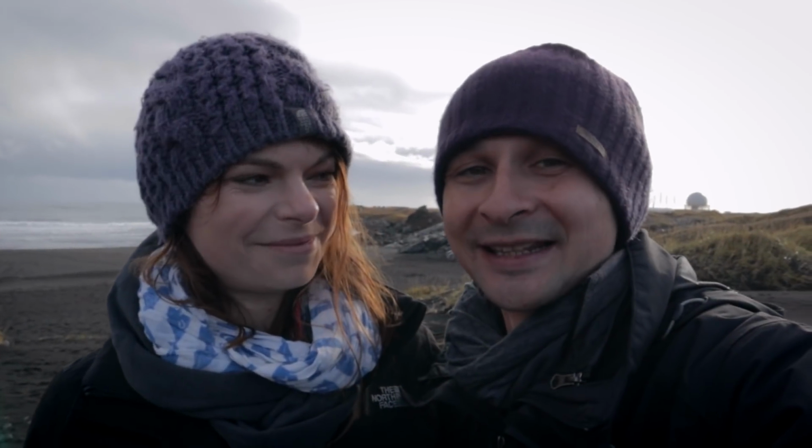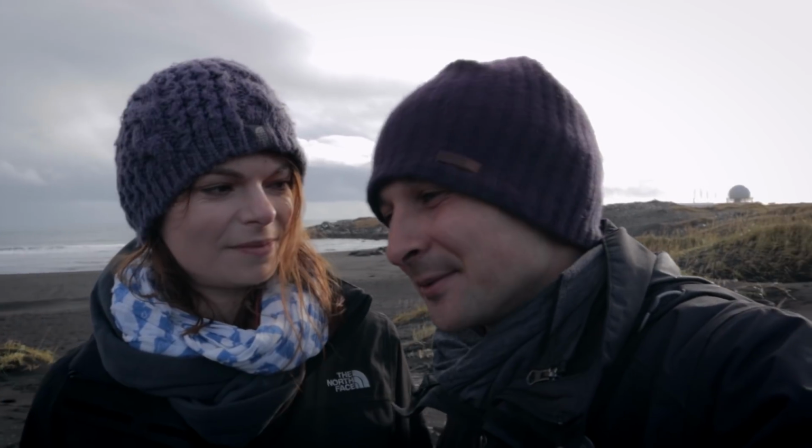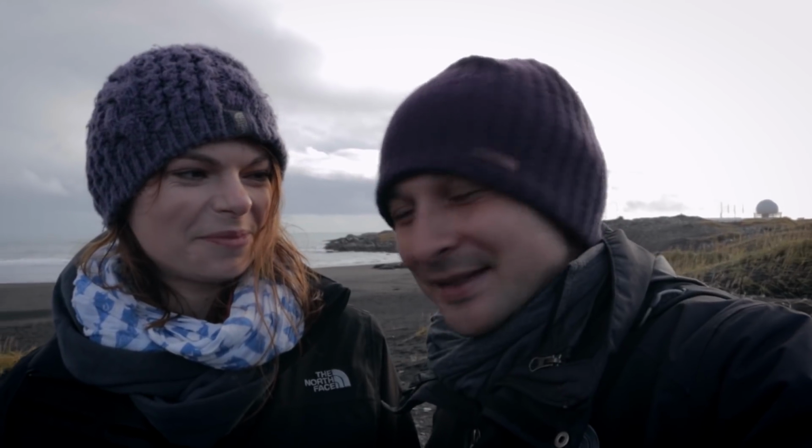Wow, what a morning it has been. Vestrahorn has been really high on my list of places to photograph for quite a long time now. Just some of the most epic shots come from this place. And when I woke up this morning and I saw that actually the weather looked like it was going to be okay, I actually got really, really nervous about it, because I was thinking, right, we're going to Vestrahorn, the weather looks good, we should be able to get some good images.